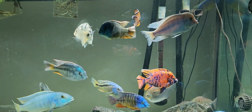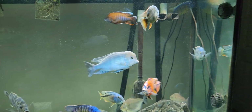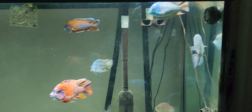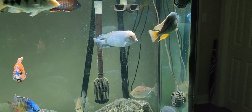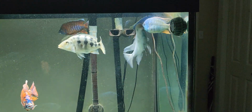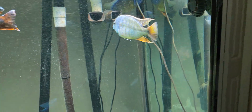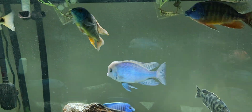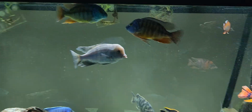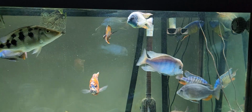So, given the fact that they grow to 9 to 10 inches, and in some cases a little larger, they're fairly slow growing, fairly slow developing fish in my opinion. I probably had him for about 5 or 6 months before I saw anything remotely close to where he is color-wise right now. Did not really see much color out of this guy until he reached about 5 inches or so.